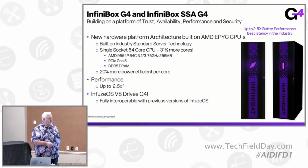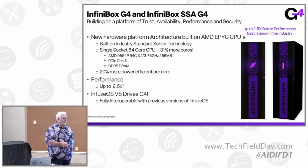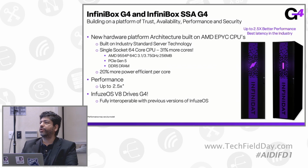Yeah, so one more follow-up question on that. This new architecture has 31% more cores. So were you saturating cores in the previous architecture? What was the need to upgrade cores? Because it upgrades your computing power, so if you weren't saturating your compute before... We were.